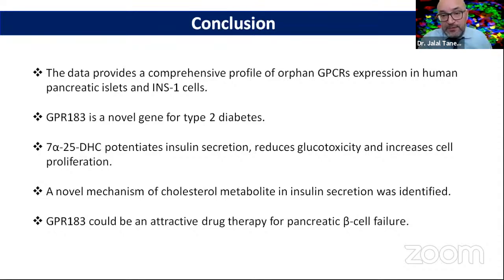By this, we conclude that this study shows a comprehensive profile of all the orphan G protein coupled receptor expression in human pancreatic islets and in NS1 cells. As well, we identify GPR183 as a novel gene for type 2 diabetes. We showed that 7-alpha-25 dihydroxycholesterol potentiates insulin secretion, reduces glucose toxicity, and increases cell proliferation. Importantly, we show for the first time a novel mechanism for cholesterol metabolites in insulin secretion. We were the first to show this, because it has been thought that cholesterol is a bad boy, but here we show no, it has some good effect.